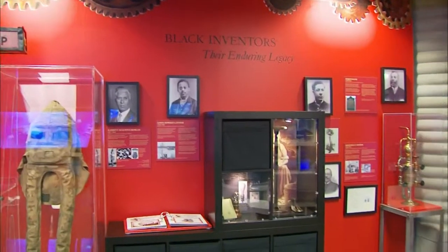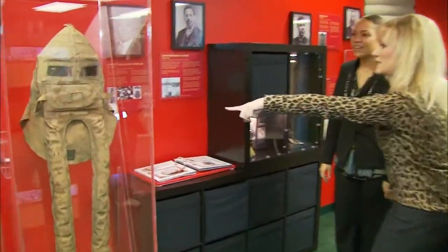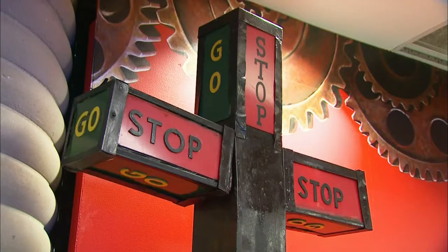And then this big, bright, bold wall of inventors. How cool. What is this thing right here? This is a gas mask designed by Garrett Morgan. It's one of the prototypes that we have at the Wright Museum, as well as the stoplight there, the traffic light.